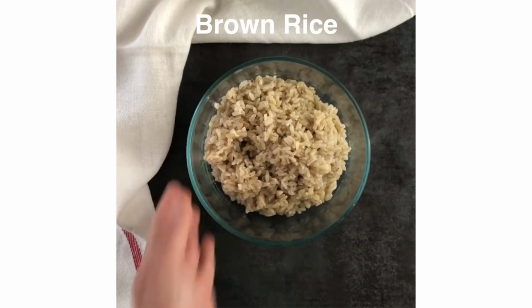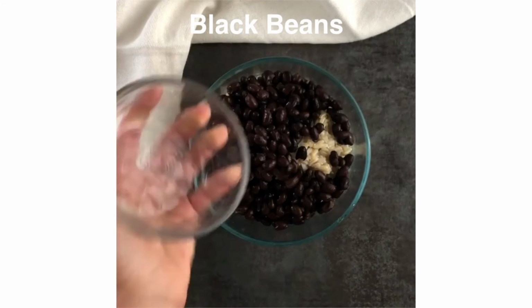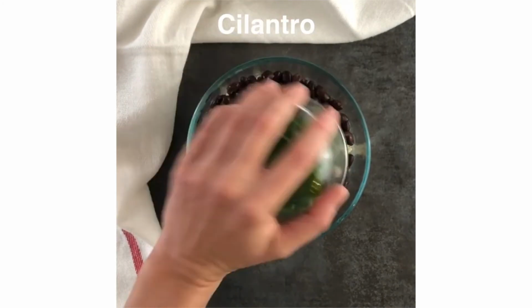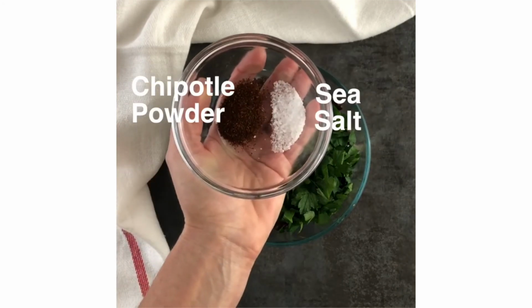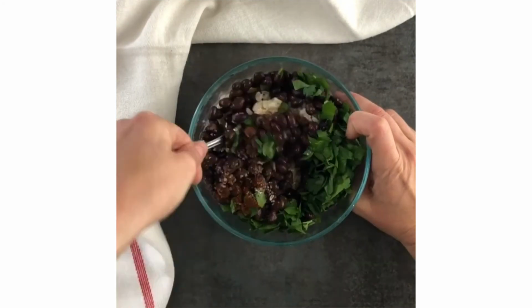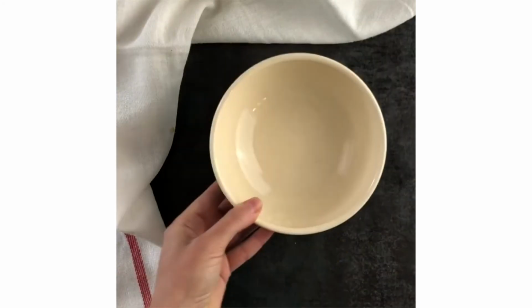Start with cooked brown rice and some black beans. This is just a drained can of black beans. Toss in some cilantro, even more lime juice, and some sea salt and chipotle chili powder. And just toss that all together so that the flavors get evenly mixed. From there, you're ready to serve.